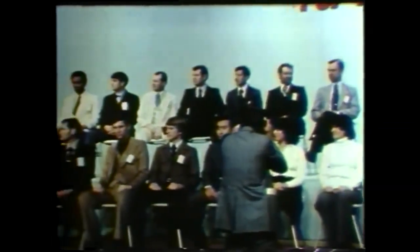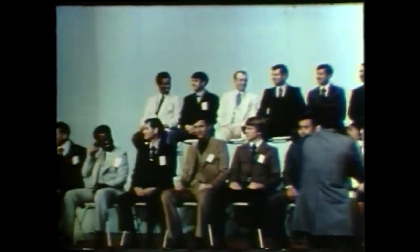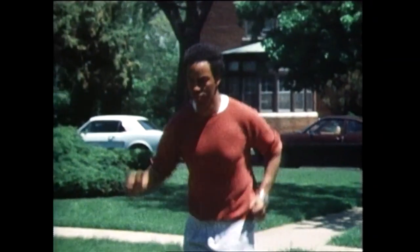When I came into the astronaut program in '78, there were three African Americans that came in at the same time. And it was the first time that NASA had hired African Americans. We had Fred Gregory, who was a test pilot, and then Ron McNair, who was a mission specialist, and I came in as a mission specialist. So all three of us were excited about flying in space, and all three of us recognized that we were really going to open up the envelope for other African Americans to fly in space.